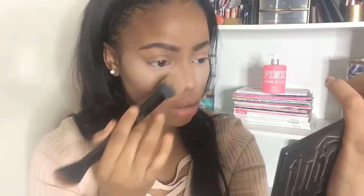I forgot to mention, if you don't want to contour your nose, you don't really have to. You can just put the concealer right up to where you would normally contour, so you can keep the contour lines.